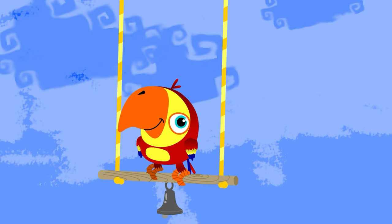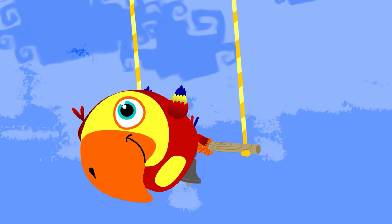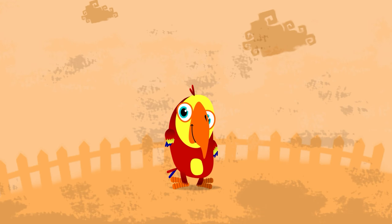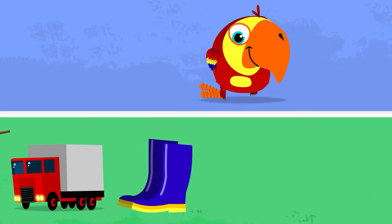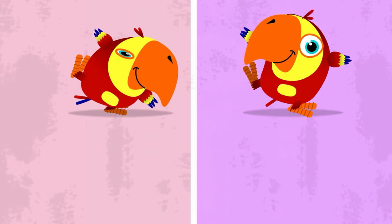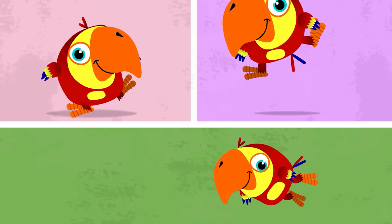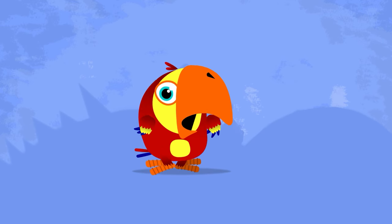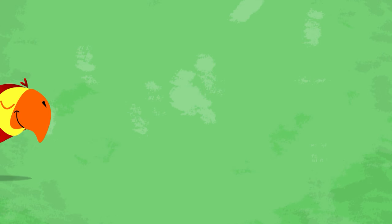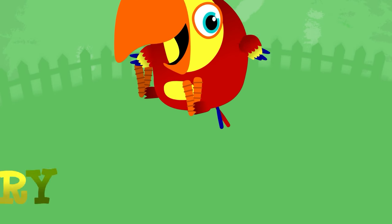Who's that swinging up and down? Larry! Join the Mousy, have some fun. Look at Larry, he's so bright. Larry learns new words and gets them right. Vocabulary, vocabulary, say that loud, loud. Vocabulary, vocabulary, that's what it's about.